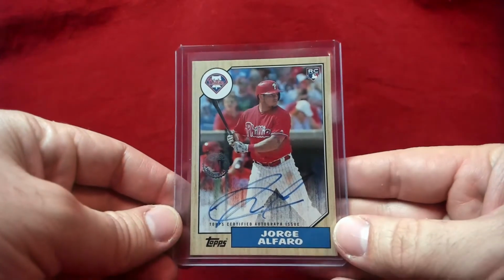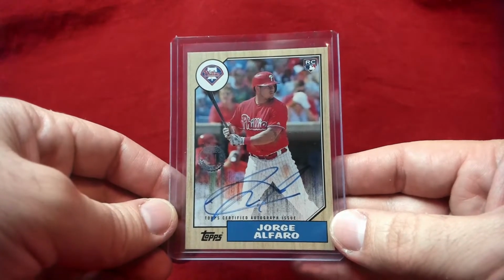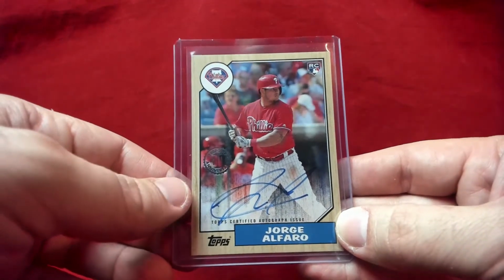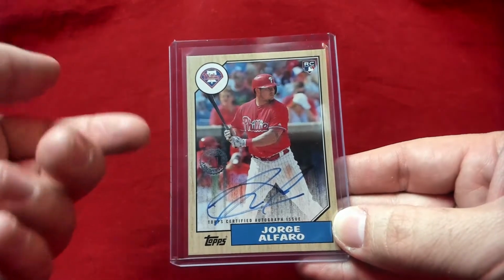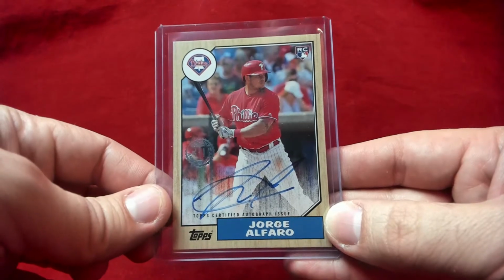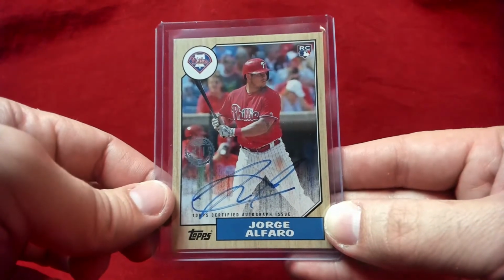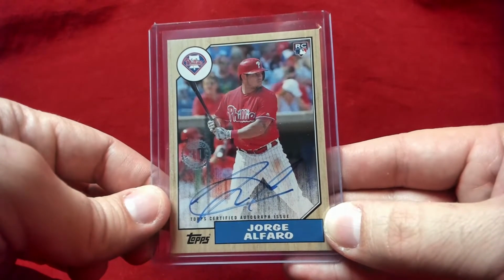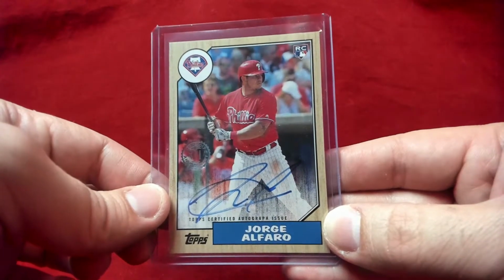Here's a pickup from Topps Series 2. It's the 1987 Topps insert set. This is the autograph parallel Jorge Alfaro. Very cool card. I'm a big fan of these '87 Topps inserts. There's a few Phillies in Series 2, but most of them are sticker autos. Alfaro is on card. This one I got really cheap. As you can see, the signature's not great. It's a little light. It doesn't pop. So I will probably pick up another one at some point, but I looked at it and didn't like the looks of it, but it was so cheap.